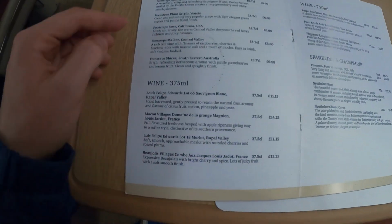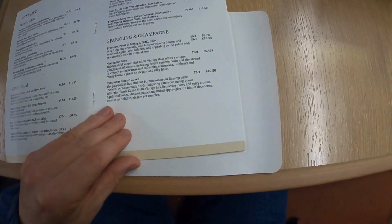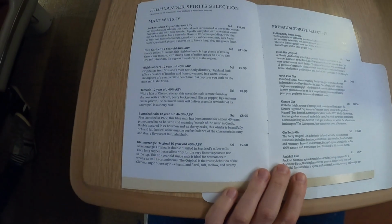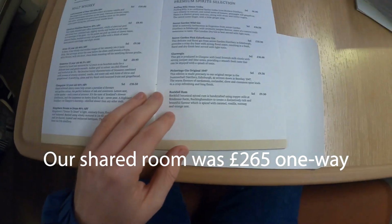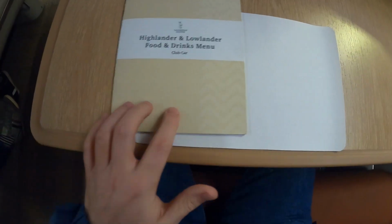Wine. It's quite expensive though, £6 for a shot of wine. Yeah, it's a common theme with a lot of the Caledonian menu. A lot of the prices of alcohol are pretty steep on here, which is a little bit expensive considering how much you do pay for your ticket. But I suppose it does provide a source of revenue for Serco, who operate the service.